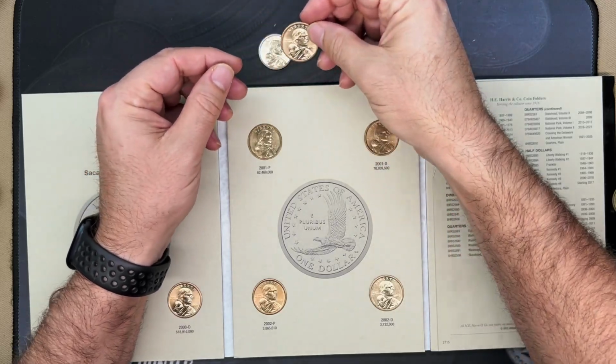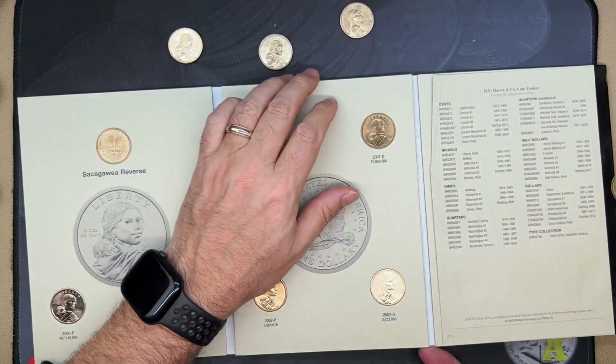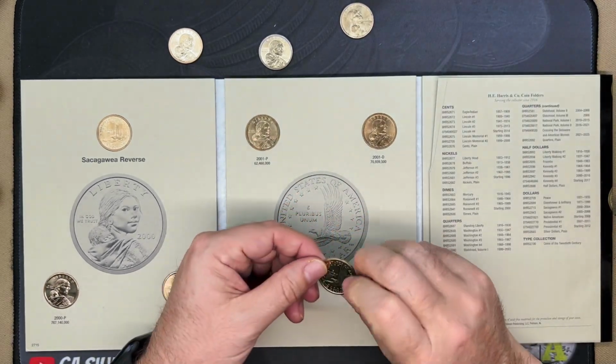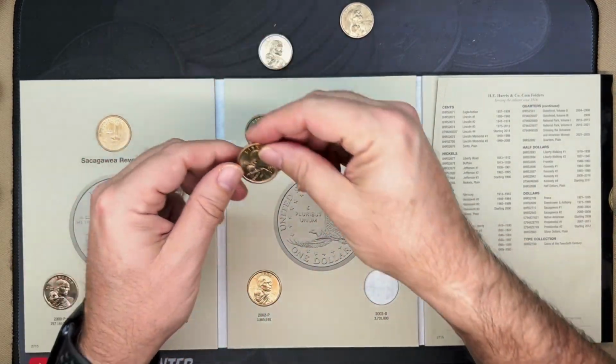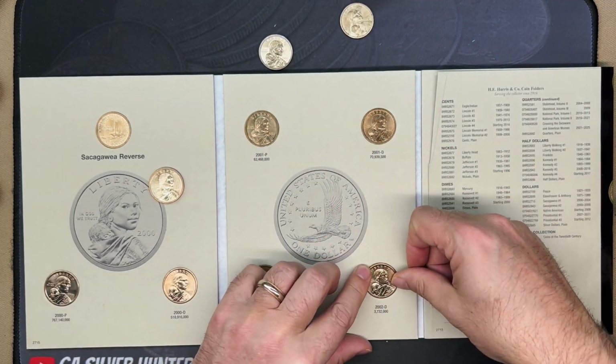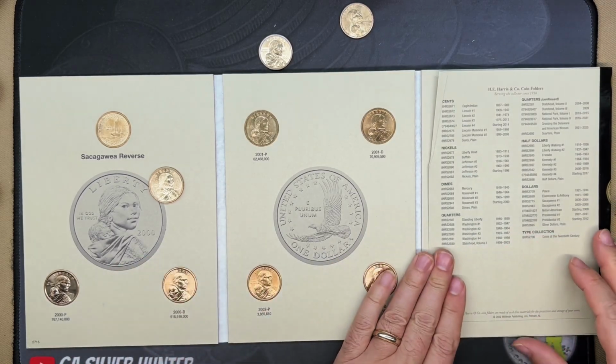We have the 2002 Denver as well. This was just a minor upgrade. This one had a little bit of scuffing and whatnot on it. The reverse on that other one looked really good. But this one looks, I think, just a little bit better. So we're going to punch that down.